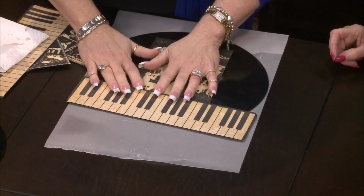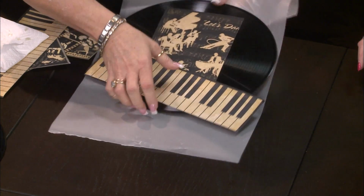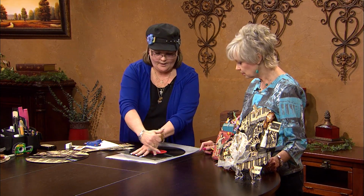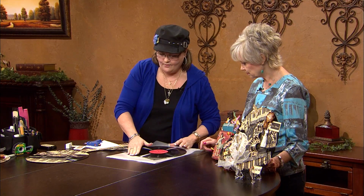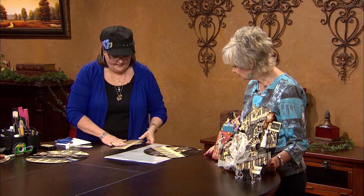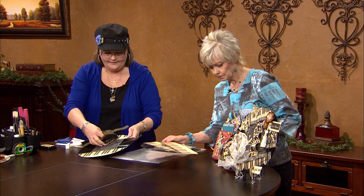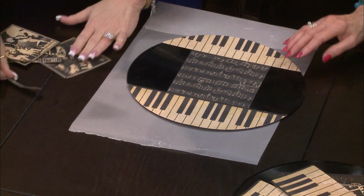You're going to lay them down like this, and you can go ahead and adhere them, and then flip them over. Then you're going to take a pencil and trace it, and then trim it. We'll move all these aside. Oh, we're already going to have one done. Yeah, I've already kind of done that. Okay, so then we're just going to go from here.